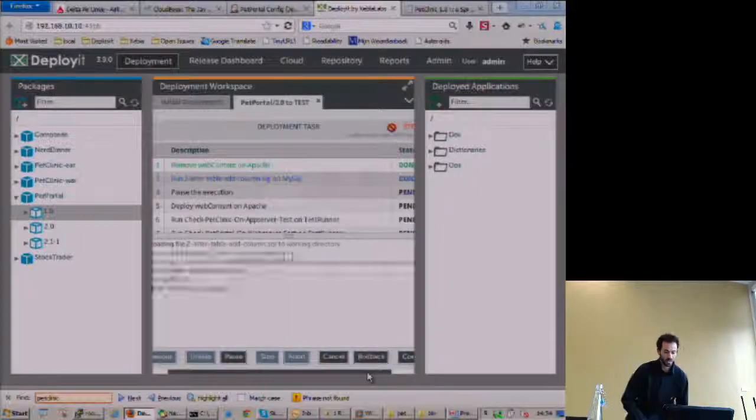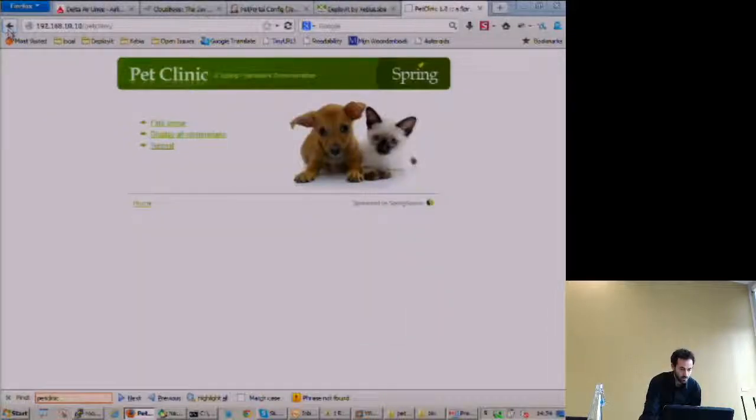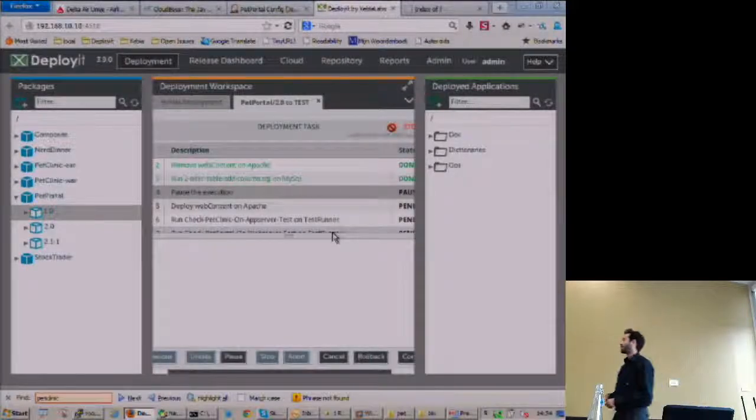So this is where we are now. The thing failed, and now we're sort of halfway through a deployment plan. We've removed the web content. So if I go back to our Apache server, we should see that when I refresh this, there's nothing there anymore. Oops. We've already made the database change, and now we've timed out on the Apache.